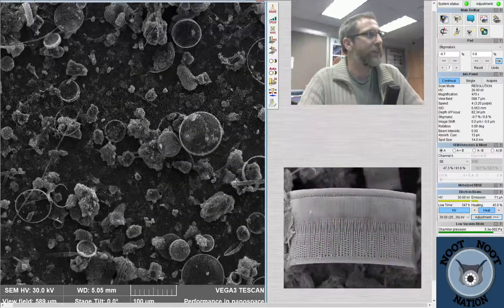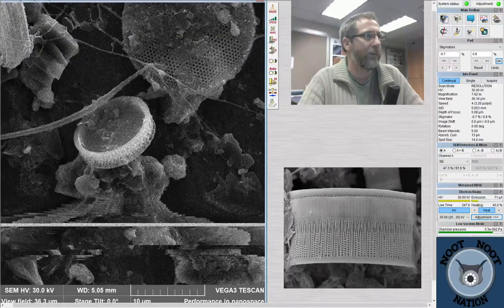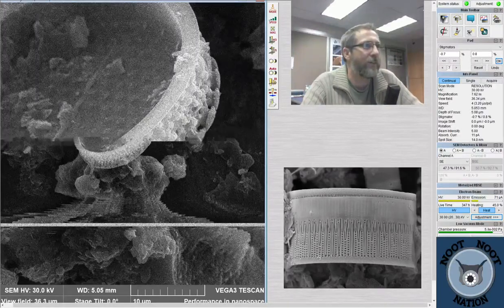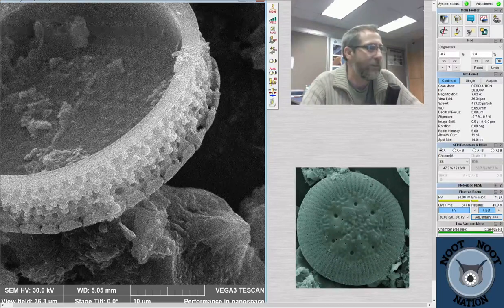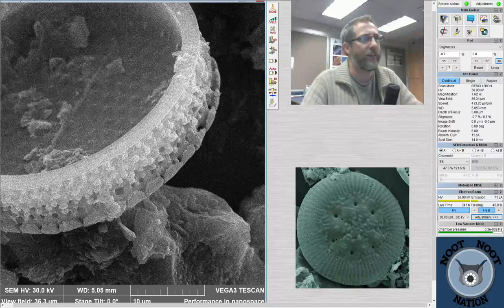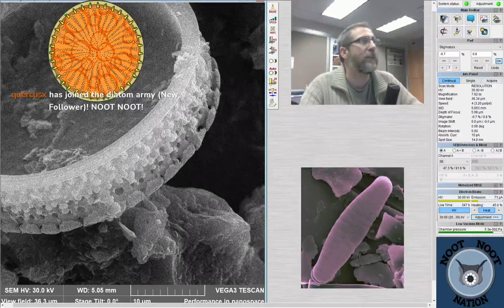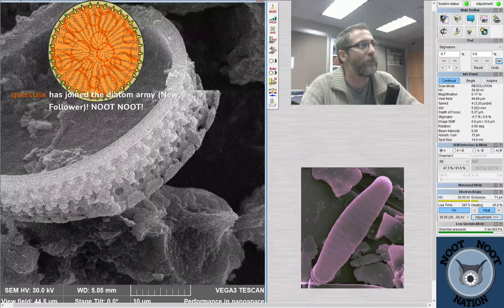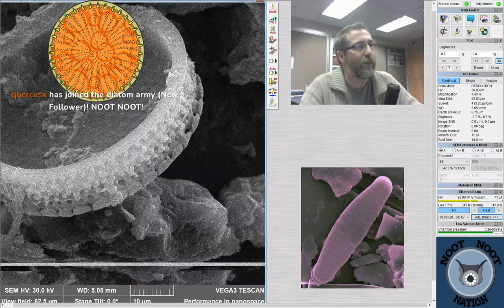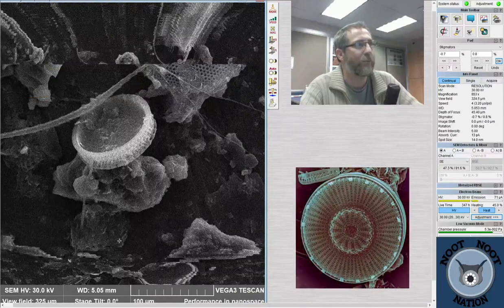I think I saw something here. Is it Paralia? Yeah. So there's a Paralia. I saw some Paralia earlier as well. See these really intricate sort of, they're like little poker chips when you see them on the valve face. But they're really robust skeletons for Paralia. And then a valve face looks kind of like a poker chip or has poker chip structure on it.